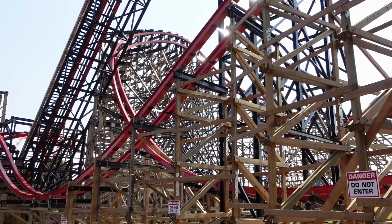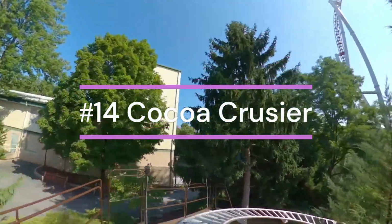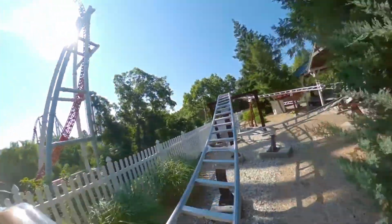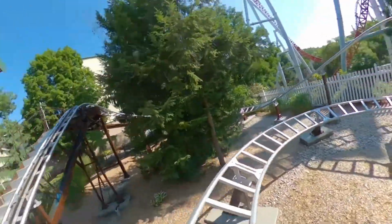Starting off with our rankings, at the number 14 spot, we have Coco Cruiser. This is a kids roller coaster manufactured by Zamperla, and I have really nothing else to say on it because it's just a kids coaster. It's a great starter coaster for the kids and nothing else. So that's why it's at the 14th spot.